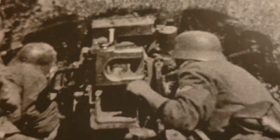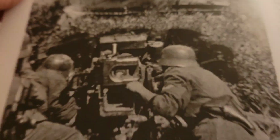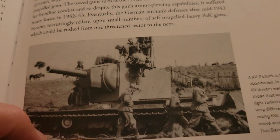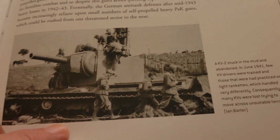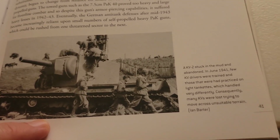Look at this, man. They had to get slick. They had to hide the 50 millimeter. Look at this photo, man. This thing was aimed at them. The first shot was gonna win. Of course, the crazy, indestructible, but easily stuck and unreliable KV-2.